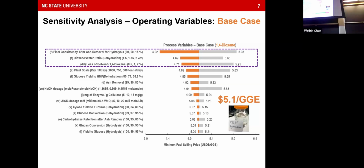Then the second and third are associated with the volumetric ratio between the organic solvent and the aqueous portion for the dehydration reaction. And the next one is actually the loss of solvent. For our analysis, we have fixed the loss of solvent at 1% of the total solvent getting into the distillation, which is a typical value. So 1 to 3% is a typical value.